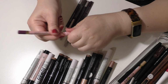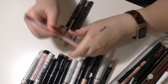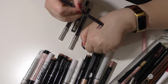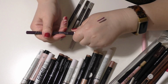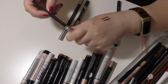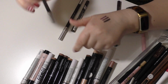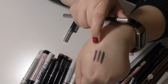Then I have in that same line a purple, which is really pretty. Let's swatch all my purples. Then I have a purple from Essence. See, it's a totally different tone and shade. Like they're just totally different. Then I think that Essence one might be a dupe for this Rockstar one from Urban Decay. Oh yeah. Not quite, but very similar. So they are all 3 different, if you can see that.